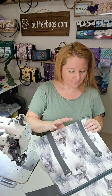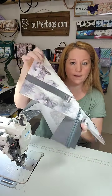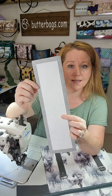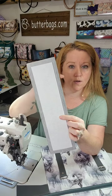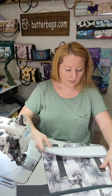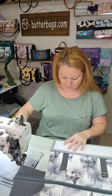Thanks, Tina. Okay, bottom. So I'm going to get all of my layers out of the way except for the back. Get my bottom. So the bottom of the exterior, somebody was asking about earlier, I lined that with Peltex, and then I lined that 1/2 inch short on each side. And the bottom of my interior I line with Pro-Fuse, which is just like SF101. It's a woven interface. So we're going to lay the bottom up, clip that in place.